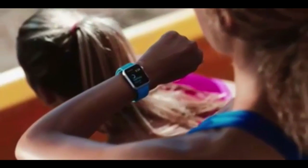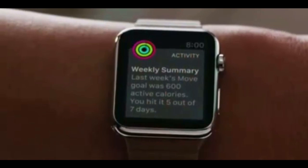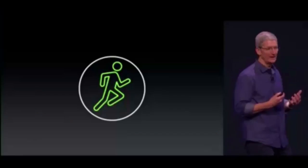And it can suggest goals that are personal, realistic, and most important, achievable, which gives you a far better chance of succeeding. Apple Watch.